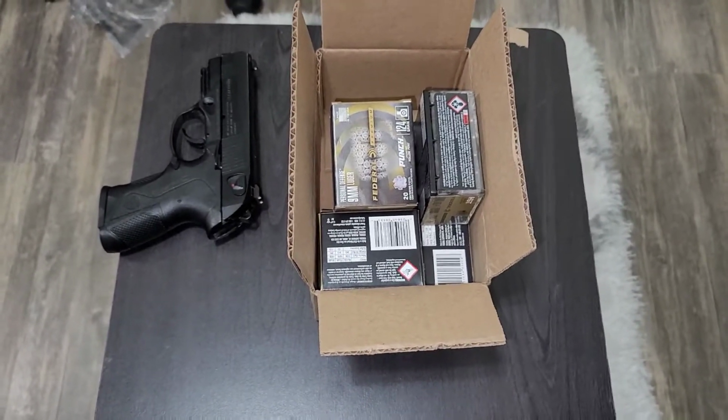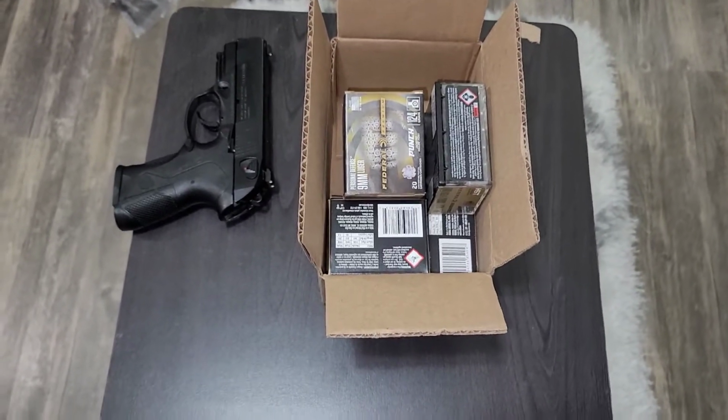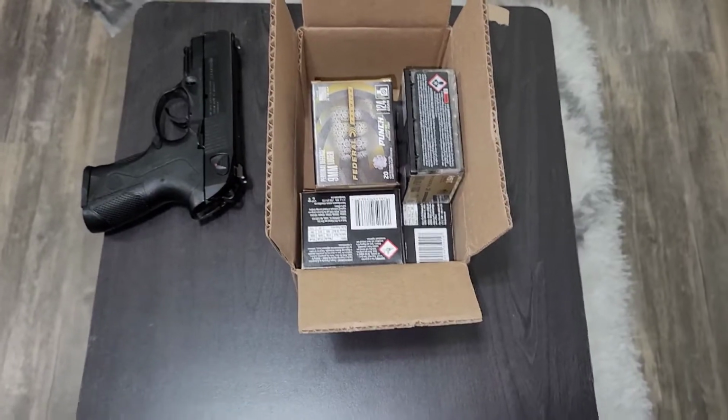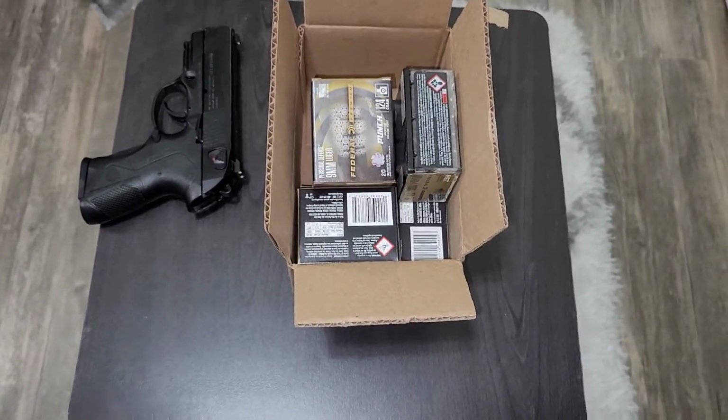Or if I do, I don't know if they have a different shipping method or shipping company. But outside of that, I got to say, like I said, credit where credit's due. Federal did send me my ammo. I do have it all, and I give them props for it.